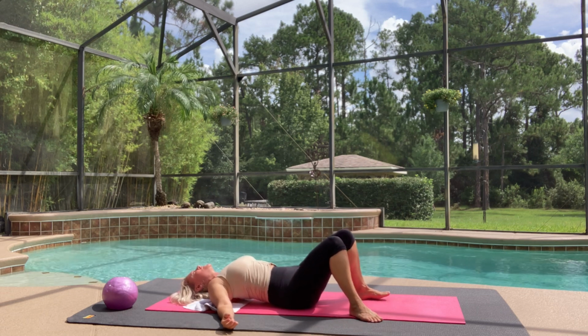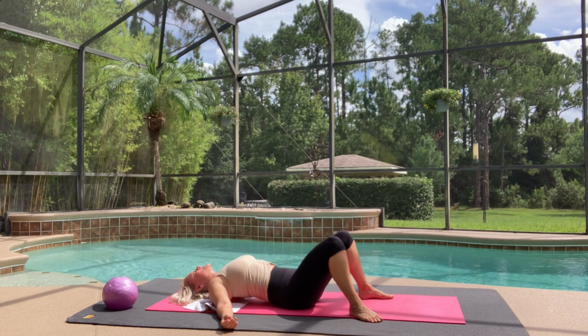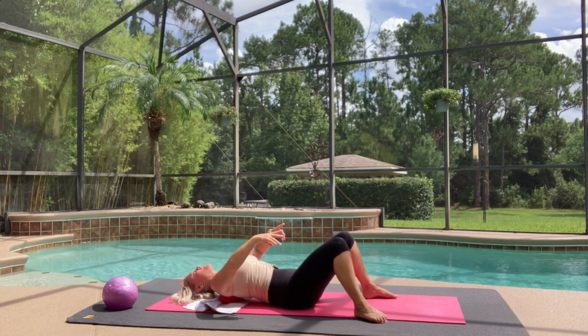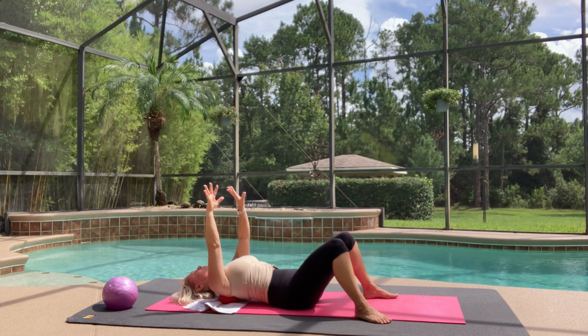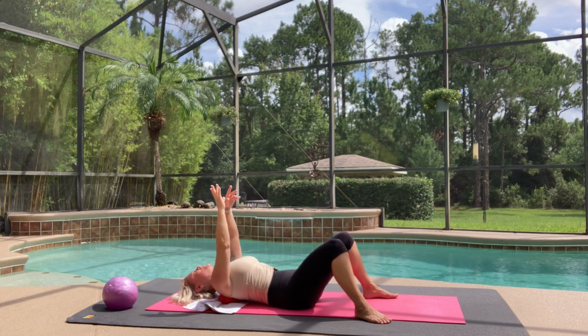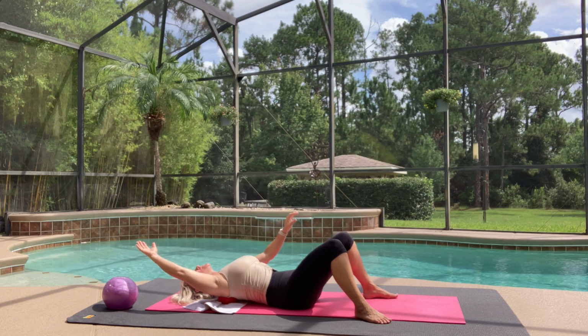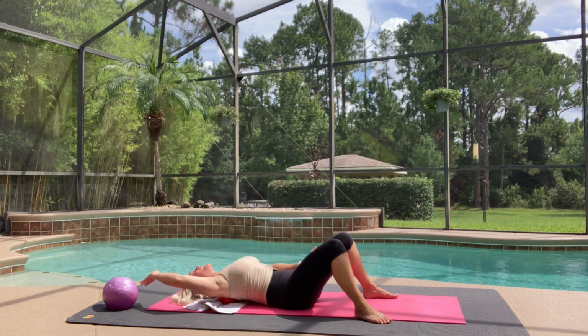Again, your chest is nice and open here. Let that happen. Just breathing. Nice. Again, you can reach your arms up and then scissor your arms slowly, bringing one hand towards your thigh, the other arm overhead, and switching as you breathe. Take your time.